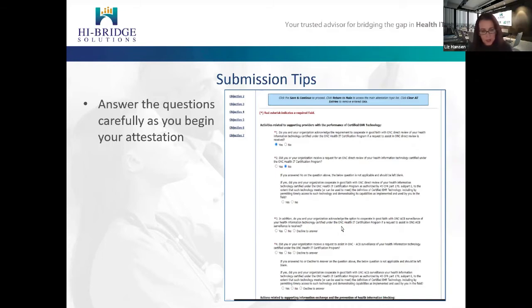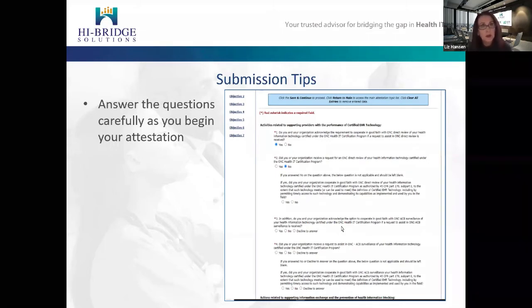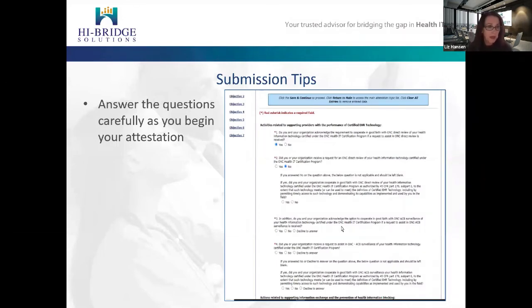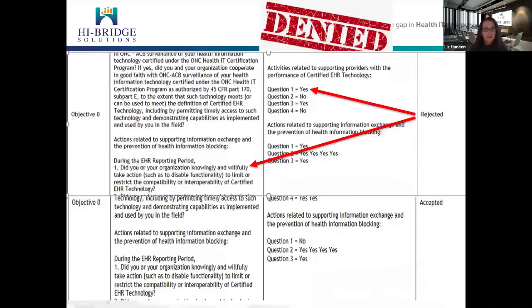But it's important that you understand that the federal government is trying to make sure that the vendor data is good, that your data is good, that we're just approaching that open notes period that will start in April. So we want to make sure that this data is good, it's robust, it's clean, and that you're not trying to block any information from anyone that needs this, be it the patient or another approved provider. So read them slowly, read them carefully. Let us help you if you're concerned.